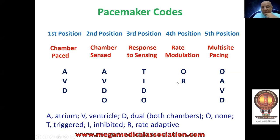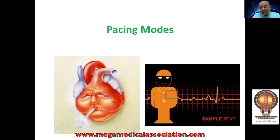The fourth one we have to know very well: rate modulation or rate adaptation. It's very important, as it will tell us later on. And the fifth is the site of the pacing. So you have five letters, mostly we take the first four about the pacemaker. You have to know what they mean, as they take us to the pacing modes.